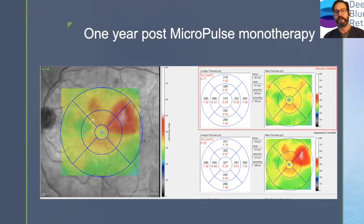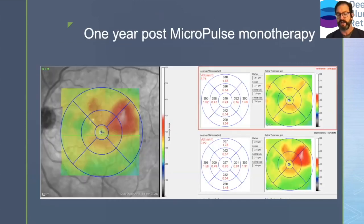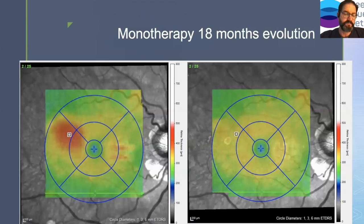And then the question now is, where do you approach it? The way I look at it is, if you see the ETDRS grid, if the burden of edema, as you see here, is approximately 1/4 of this area, 1/4 or less of the ETDRS grid, I think that is a really good approach for using MicroPulse laser. This is a similar patient, as I said, less than 1/4 grid, treated with monotherapy with MicroPulse laser with complete resolution of the macular edema.